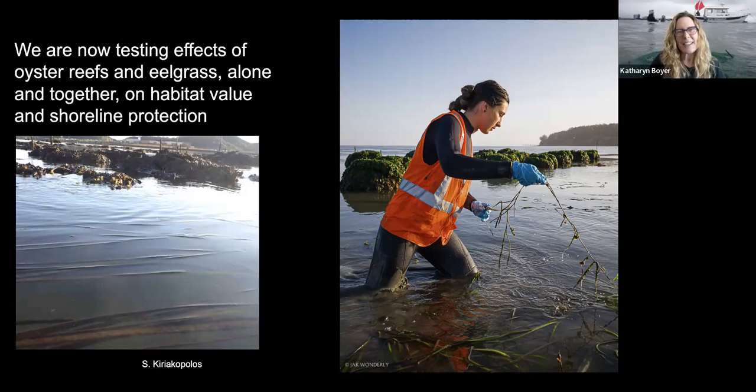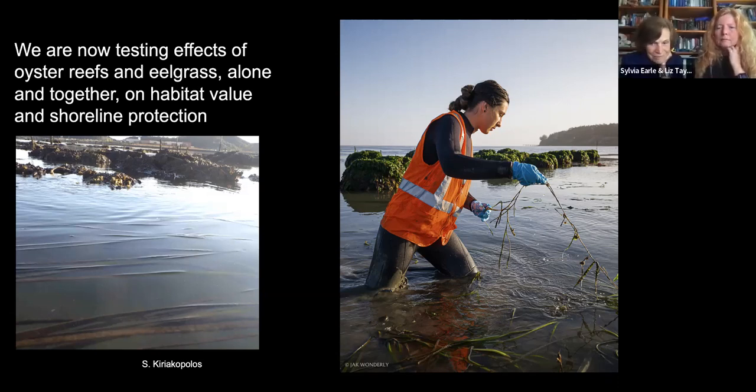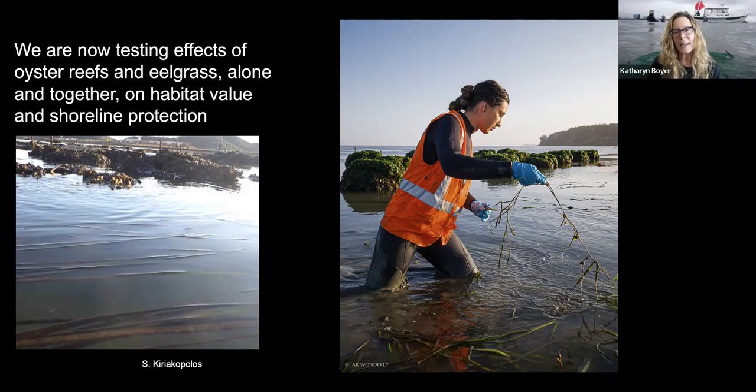So this is one of our projects where we have oyster reefs and eelgrass both, and we have them alone and together, and we're trying to learn how important is it to restore them together versus separately. Do we get some sort of synergy by doing these restorations together? And we're definitely finding a greater variety of species when we have both together. And this is one of our undergrads out doing some measuring, and that's a nice flowering shoot.